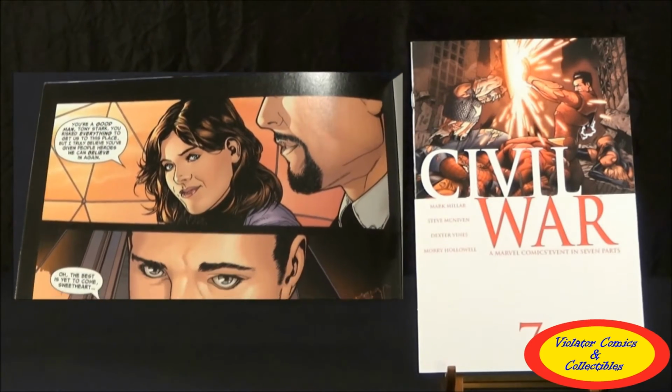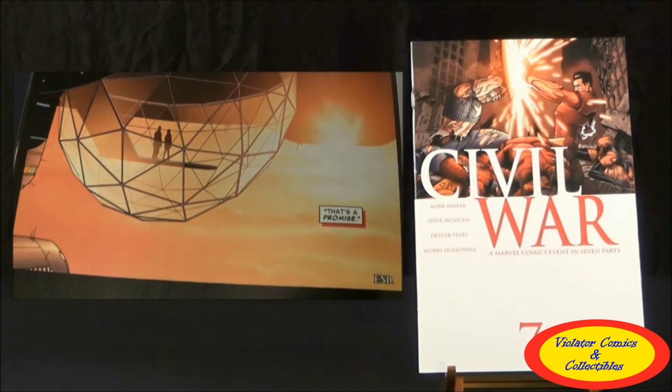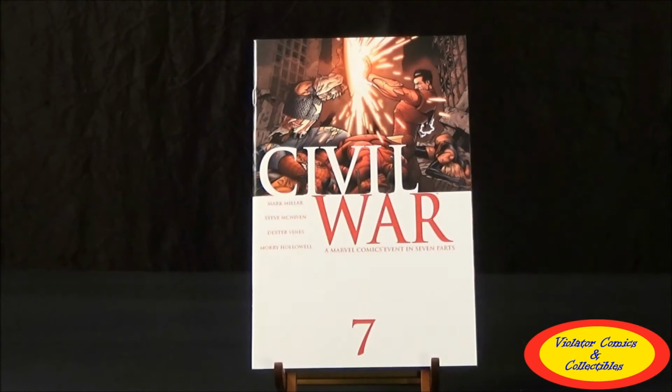So Captain America realizes what he was doing was wrong, and he was putting everybody at risk, civilians, and he gives up. And this ultimately leads up to the Civil War epilogue, which is Captain America Volume 5, issue number 25, which is essentially the death of Captain America after the events of Civil War.